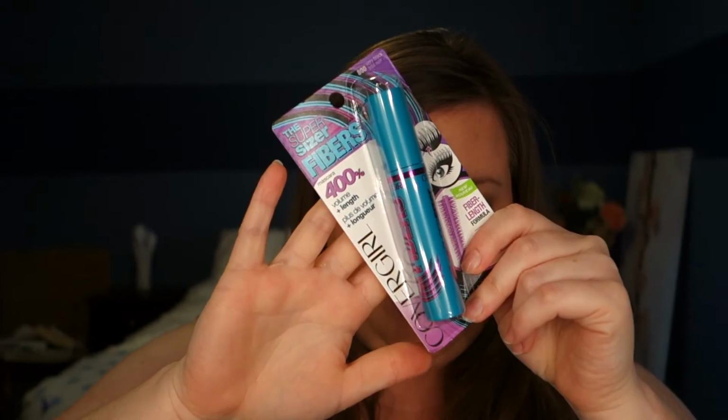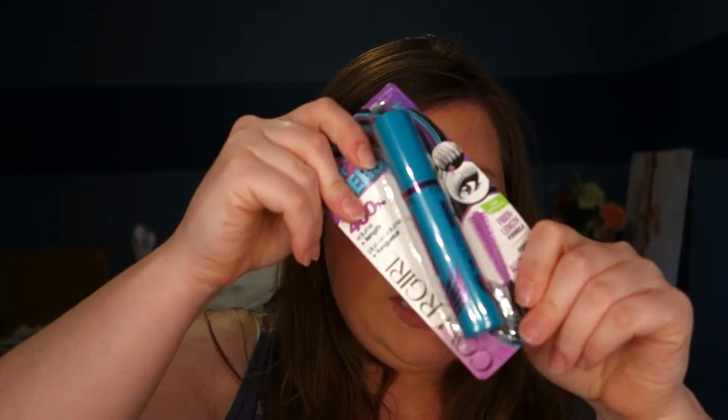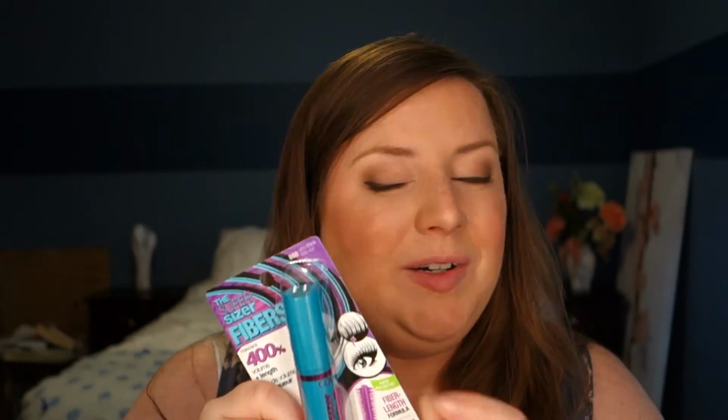Also in the Influenster box, obviously, came the Supersizer Fibers, and I love the Supersizer mascara. The regular one, not waterproof, is my favorite mascara of all time. Even if I don't wear it by itself every day, I'll wear it over top of another mascara. Like the Better Than Sex especially, I really like the fanning out that it gives my lashes. It looks really nice. Then I'll put this over top of it to make them bigger still. So I really like this stuff, and I'm excited to try the fibers. I hope that they are even awesomer, but we'll see.